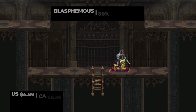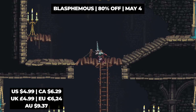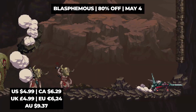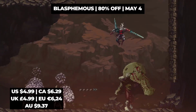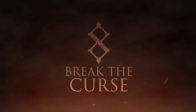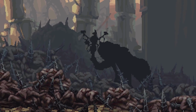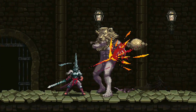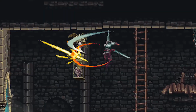Brutal horror-themed Metroidvania, Blasphemous is a treat for fans of action platformer games, especially those who crave a bit of challenge. In this game, players take control of the penitent one, who sets out on a pilgrimage. As him, you'll need to take on horrific entities and bosses alike, while trying to find ways to get stronger.